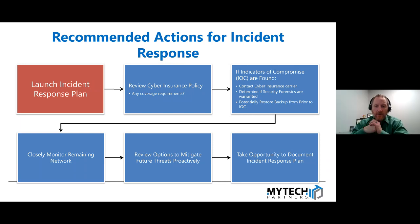Hopefully you have a cyber insurance policy. If you don't, that's something to consider as well. If this is something that you're concerned about, unfortunately, if this isn't an incident that is affecting you and your organization, it's a good opportunity to review your coverage. The other thing that we can't state enough is make sure your backups are good. Make sure your backups are good and protected, because there's certain ways in which backups are set up.